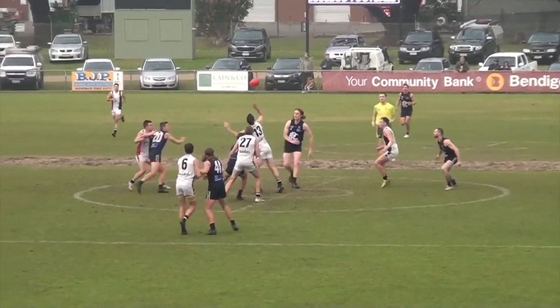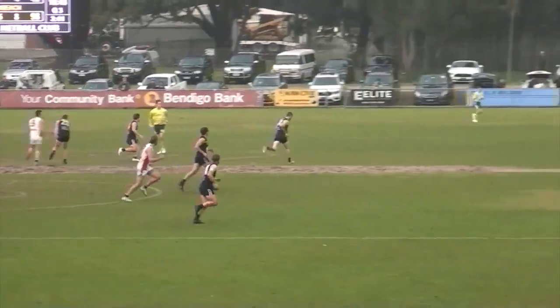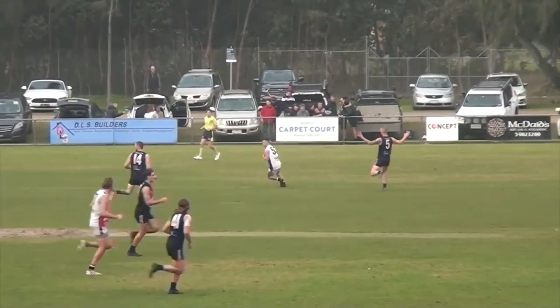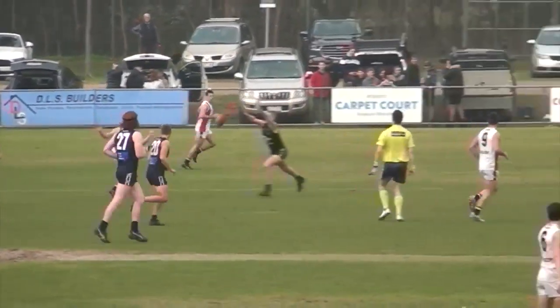Thrown up in the middle of the ground again. Owen Hewlett does well to beat his opponent in Cummings. Out of the middle again. Good play on that occasion by Jett, and he finds one of the young boys, Carter. Carter marking it left half forward.